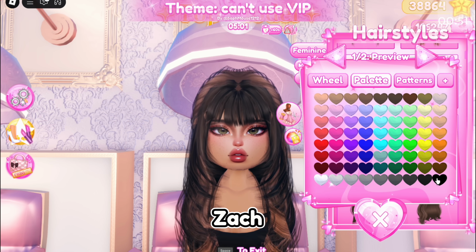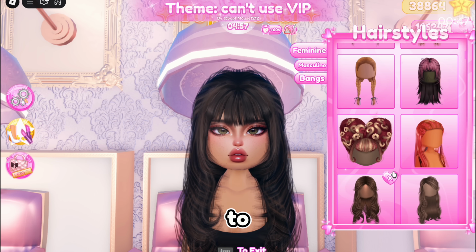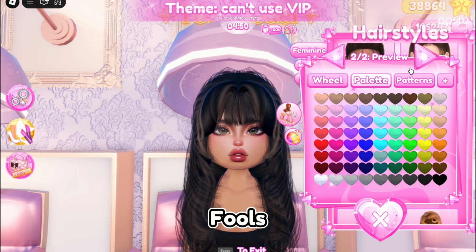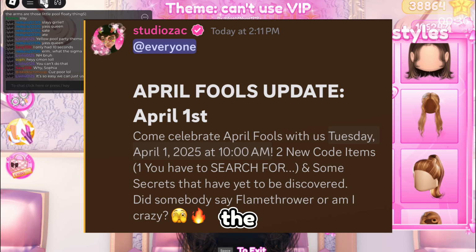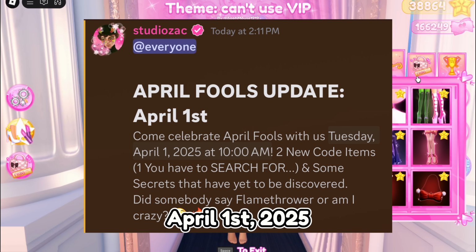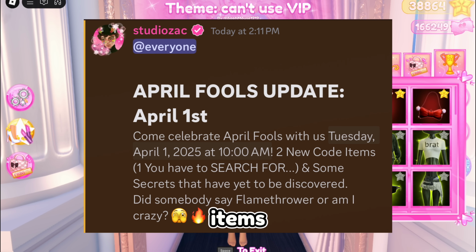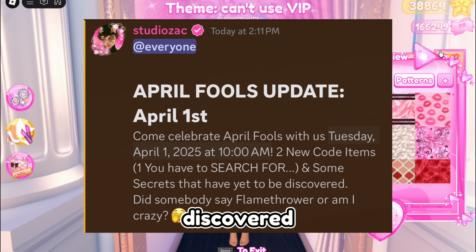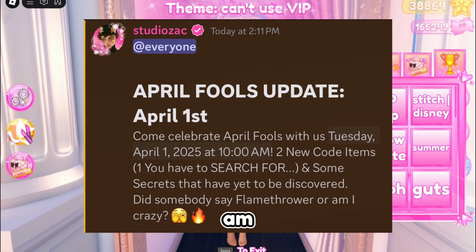But yesterday, Zach sent a message to the official Dress to Impress Discord server announcing that there was going to be an April Fool's update on April 1st. The message says, "Come celebrate April Fool's with us Tuesday, April 1st, 2025. 2 new code items, 1 you have to search for, and some secrets that have yet to be discovered. Did someone say flamethrower, or am I crazy?"